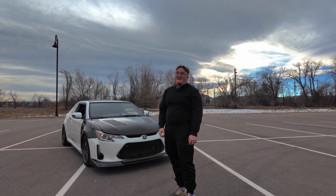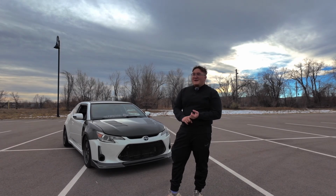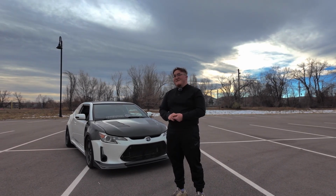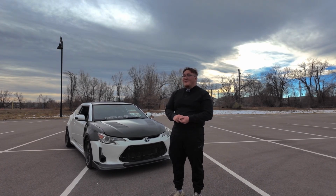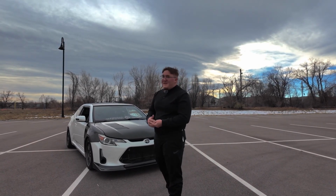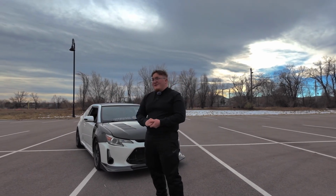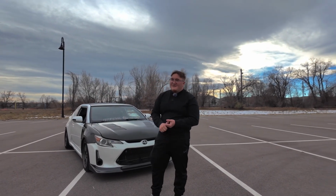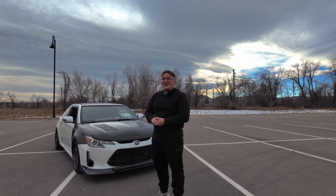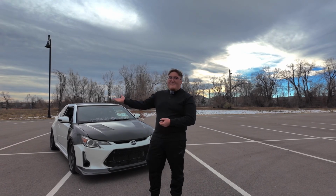There's plenty of them. If you get an RS series, you get cool TRD parts that you cannot find, and if you can, they're really expensive. So if you find one of those for a good price, I'd say buy it if you're looking at one of these. But if you just want a daily, there's plenty of clean examples. They're reliable, they're great, they're fuel efficient. And for someone in their 20s that doesn't have kids or isn't moving constantly, they have more than enough space.